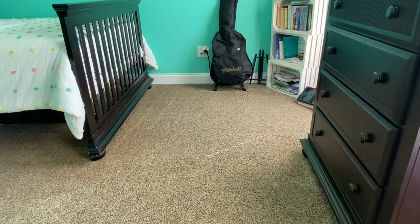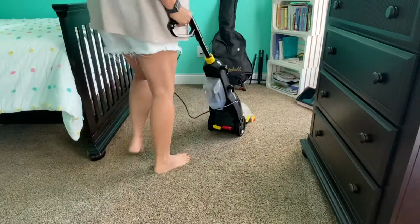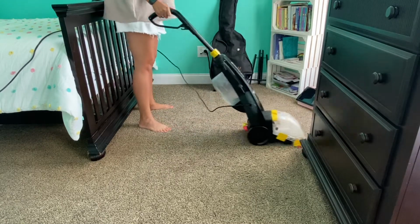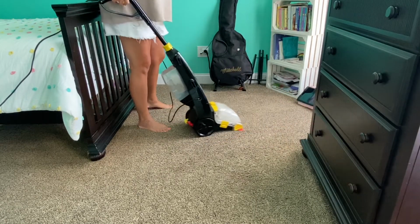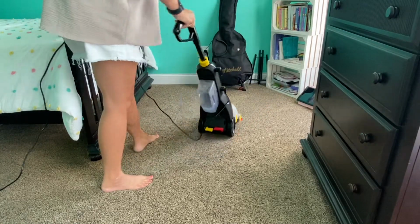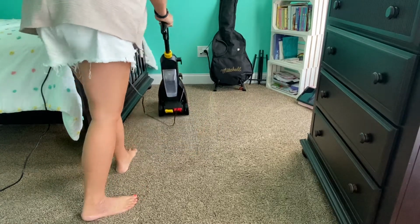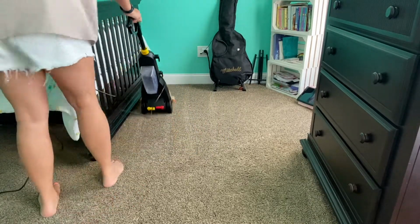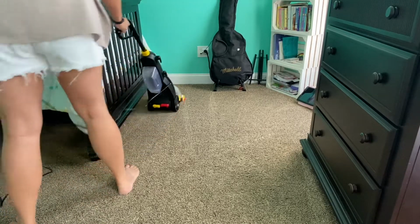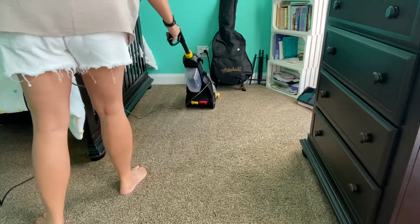So I am using the Bissell Power Force Carpet Shampooer. It's super easy to use. You will see me go over each area twice. So when you push the trigger on the handle, it lets the water out. And then when you let the handle go, it sucks the water back up. So you just push the trigger to let out the water and the cleaner. And then when you pull it back, just like you're vacuuming, it is sucking that water up.